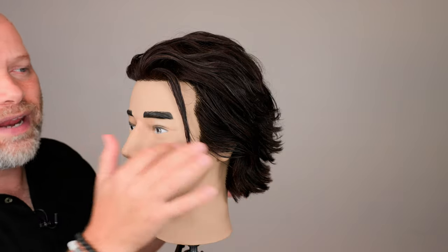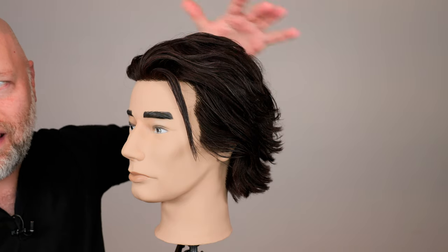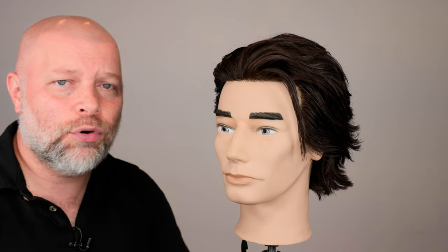So how do you get these pieces to come down? How do you get your hair to stay? It all comes down to products. So for a style like this, right? And this is really important because I think sometimes people don't understand. They just go in my store, they buy products, and they don't realize they're not purchasing the right product because it's not designed to give you the hold, right?